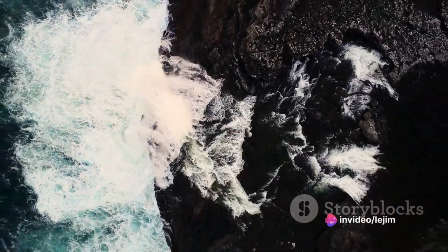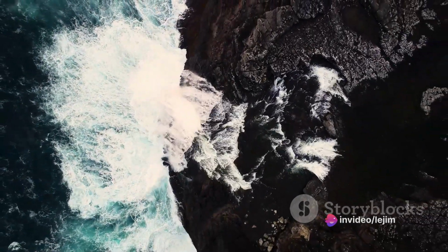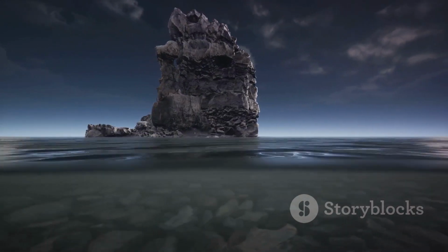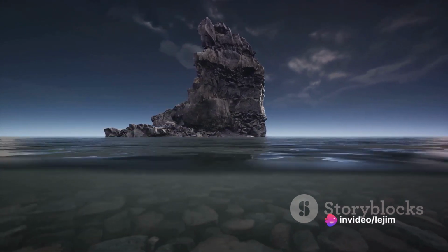Now you might be thinking, where can we see these divergent boundaries in action? Well, one of the most remarkable examples is the Mid-Atlantic Ridge. This underwater mountain range, stretching over 10,000 miles, is a product of divergent boundaries at work, with the North American and Eurasian plates pulling apart.